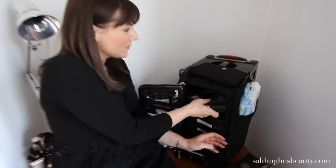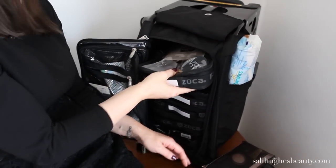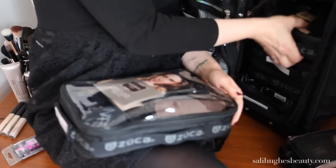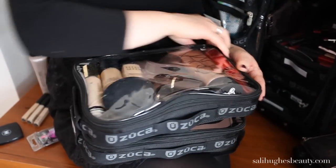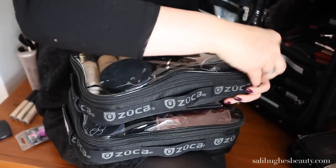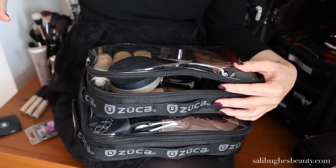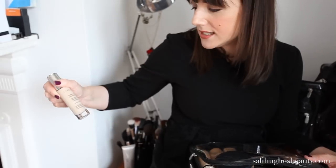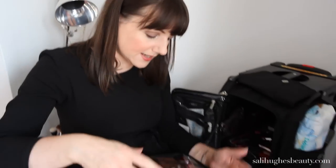Okay, what do we have here? So Zuca bags come with these big pouches that stack up. That's why they're so brilliant. So in here we have foundation. This is my foundation pouch, and these are the foundations I use on other people for work. My own foundation, which is Suqqu Cream Foundation in 15 and Terry Teint Solaire in Natural Beige, they tend to live out here. They tend not to go in.